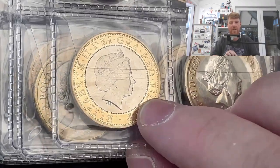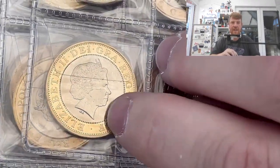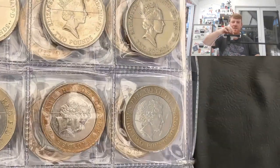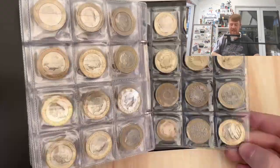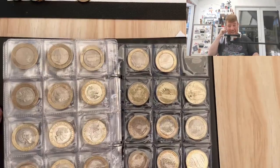Can you see the mark on there? I don't think you probably can. It's down there, that line there, look, where that's been in a plastic pack, and someone's opened it, we think, with a knife and paid it into circulation. And I've snaffled their work. It's got to be worth a good 10 times face value in that condition. It's lovely. All right, okay.